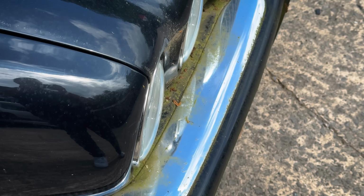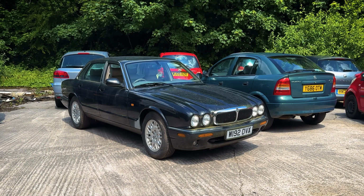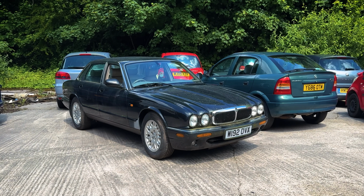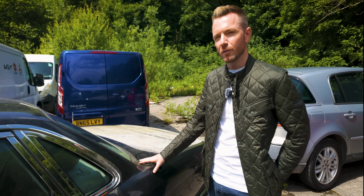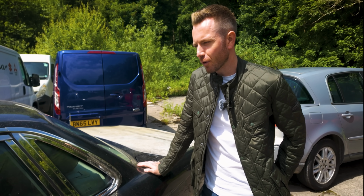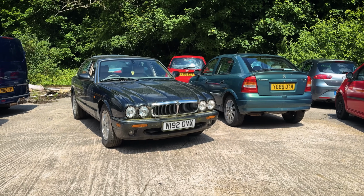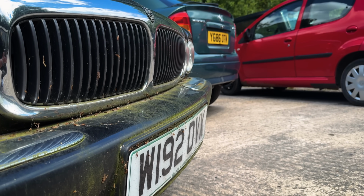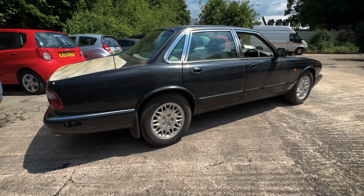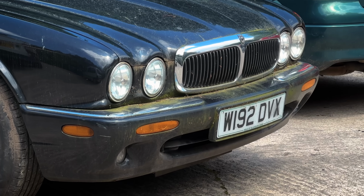Do you know how much I spent on this car so far? This scruffy looking XJ, which looks like it's just been abandoned. I've spent, well, my mechanic's bill was £2.5 grand. I paid £500 for the car, spent £2.5 grand with my mechanic. It needed welding, I think it needed disc pads, suspension arms, it needed all sorts of stuff doing. So I have massively overspent. And we're not out of the woods yet, are we?